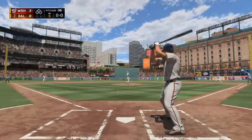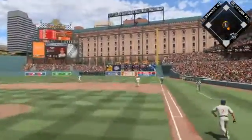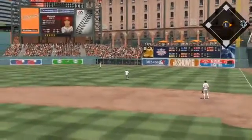Here's Ben Revere. Number 9, Ben Revere. As he'll swing and send a line drive out to right field. And that's a fair ball as it'll head toward the scoreboard.